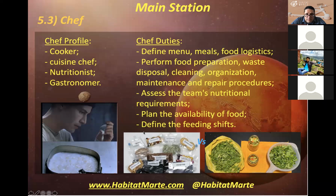But we imagine that for Mars, they will be using food produced on Earth and transported to space, but combining it with food produced in the space station. In this case, the last photo shows some food produced at the Mars Space Analog Station, Base Marte. Here you have lettuce, pepper, and also basil.